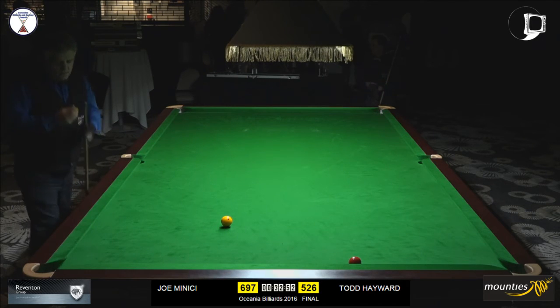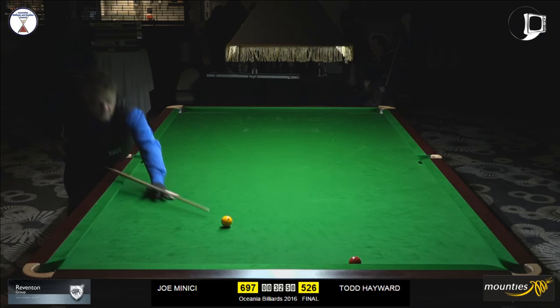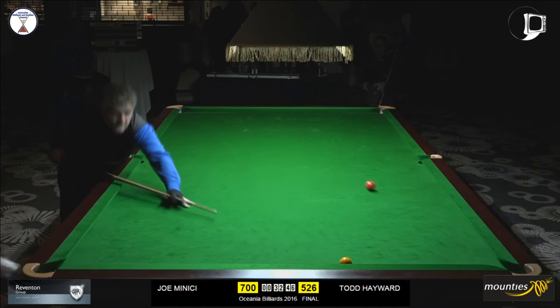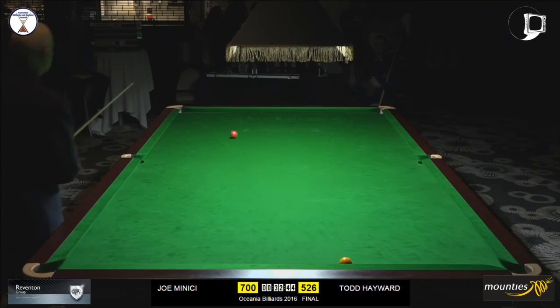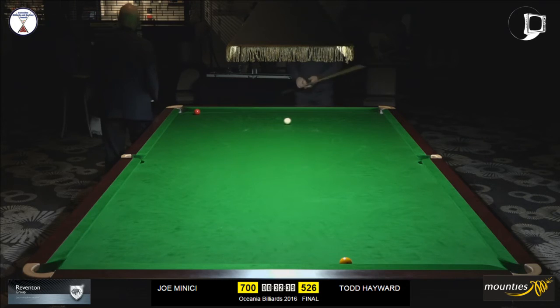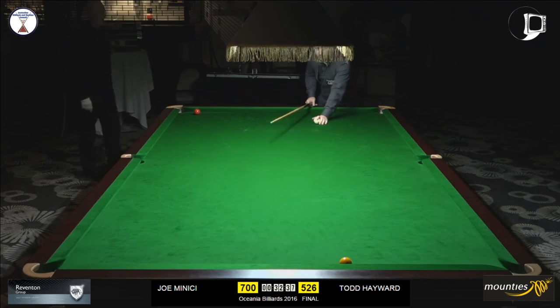Just tightening it up here, Joe. He'll stick fat on this. And when you say stick fat, he's going to just leave the yellow on that top row and push the red into the corner. He's done that beautifully. He doesn't want it too close to the corner because that makes it easier for Todd to get at it.